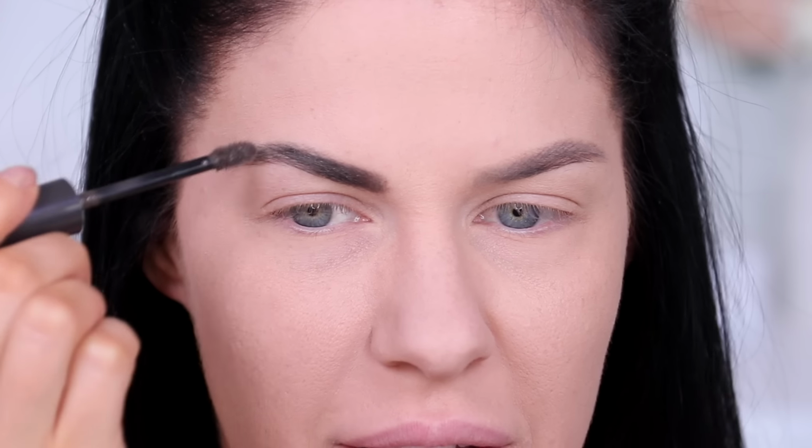The formula adheres to brows for a no-hassle wear. It does not transfer, does not smudge, waterproof. All right, so basically you apply it just like this, and then I guess you could use an angled brush for the tail. But 2 days, like, can someone explain to me exactly how that works? Okay, I did not expect it to be that easy. I expected it to make a massive mess, and it really hasn't.